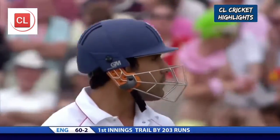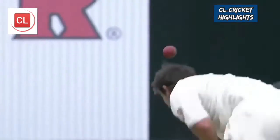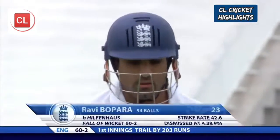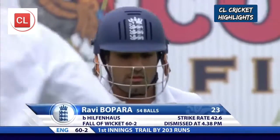It's a soft dismissal. It's a half shot. He's got to get right in behind it. It's a nothing shot really at all. Inside edge onto the stumps. And it's an area that Bopara has to tighten up his game. He's played well, he's gone. 23 he scored, and it's 60 for 2.